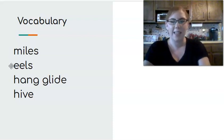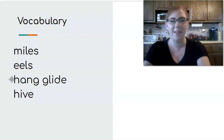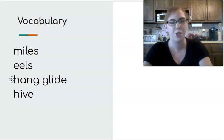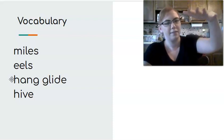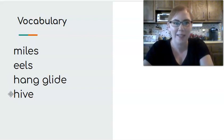The next word we have is eels. Eels are long fish that look like a snake. They live underwater. The next word we have is hang glide. Hang glide is something that a person can do. They wear a parachute and jump off a high spot up in the air, and they float down. You'll see in our story what hang glide means. And hive. You might already know that a hive is where bees live.